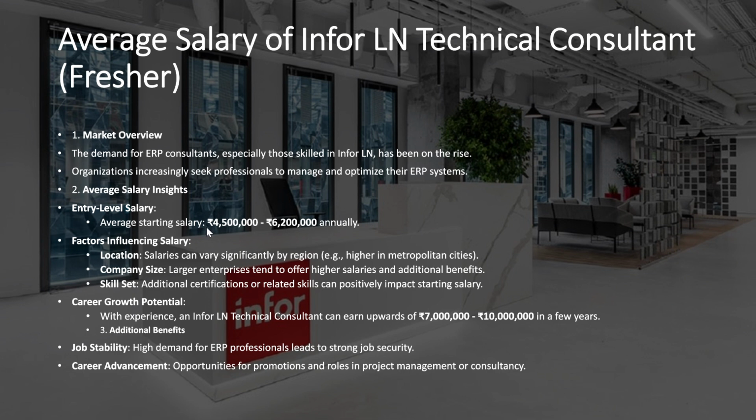This salary basically depends on the location, company, and skill sets. Larger companies often offer better pay and benefits, and additional skills like certifications can boost your salary. As you gain experience, your salary can rise up to 7 to 10 lakhs LPA in a few years. So this is the demand in the market. I guess you understand the demand of a technical consultant in the market. You got an idea of which software you are learning.